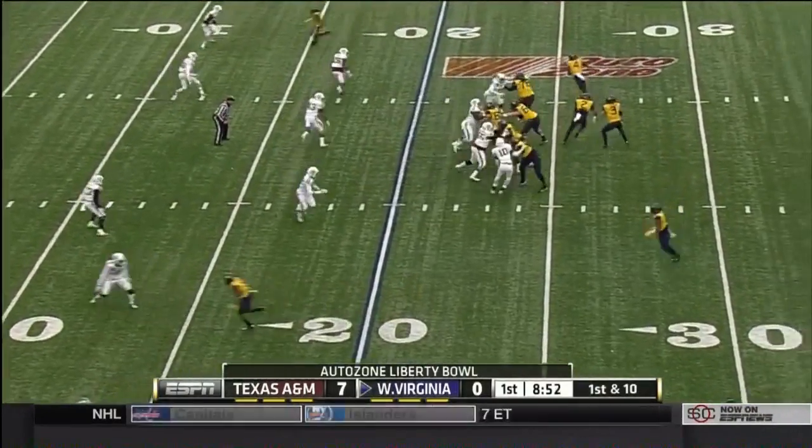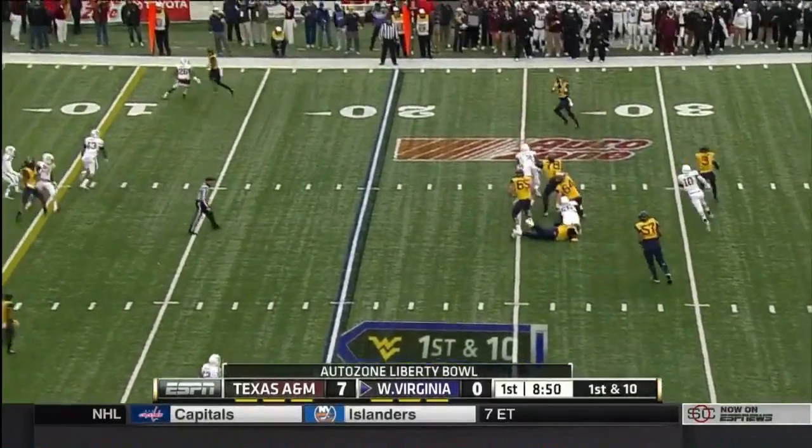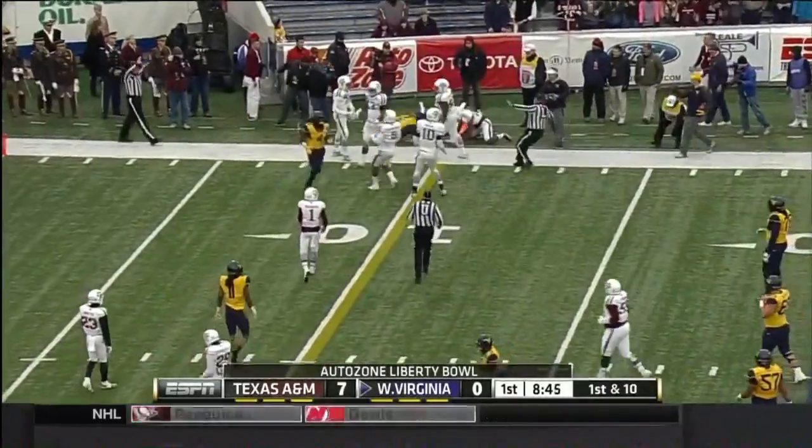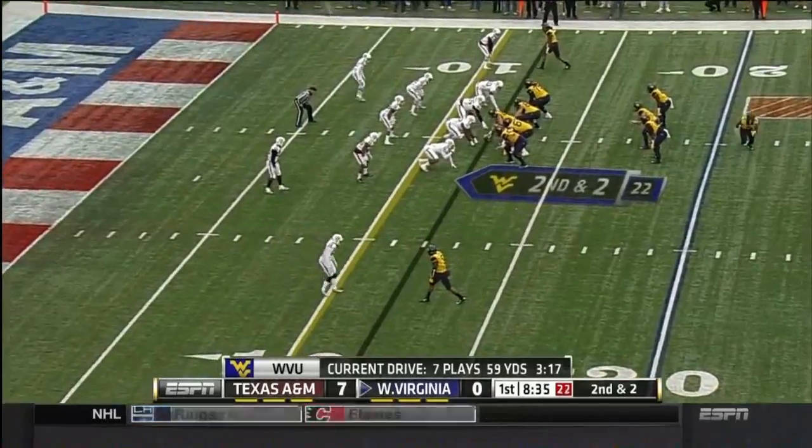It has been beaten up. It doesn't have a full-time defensive coordinator. And now they're without Matthews. This is Dreamius Smith out of the backfield, and gets to the 12-yard line. Here in the red zone.